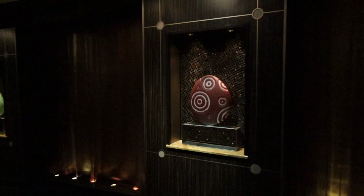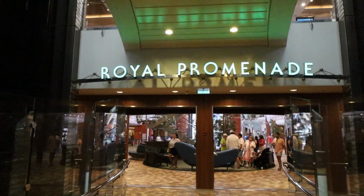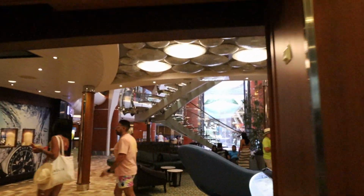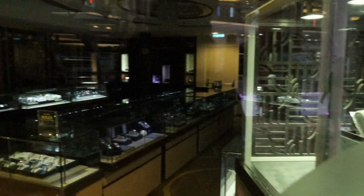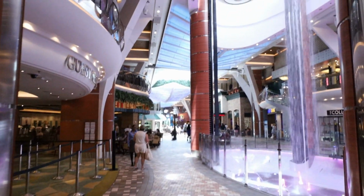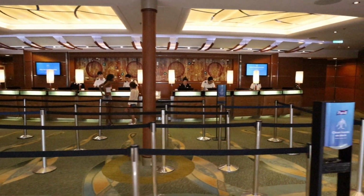All right, let's go look at the promenade. There's a lot to see on the main promenade deck. Deck 5, the Royal Promenade. We will start on the left-hand side where they have a watch shop called Royale. Right next to that is guest services. I had to go here the other day and get a new card because I lost my key card.